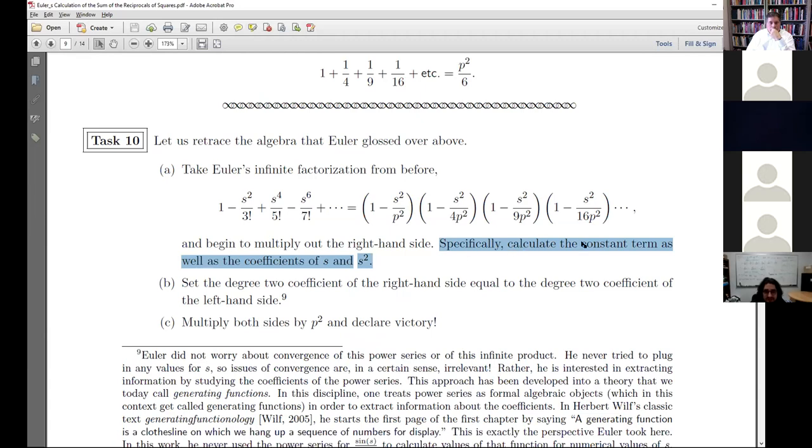I tell them specifically to calculate the constant term as well as the coefficient of s and s squared. That phrase usually seems like enough that they get that I'm supposed to be going one degree at a time, and they figure out I don't have to fully FOIL out everything and then combine like terms. It seems like that's usually enough to coax them towards just thinking about what the constant term could be, what the degree one term could be, and then what the degree two terms look like. It seems like they usually get that.